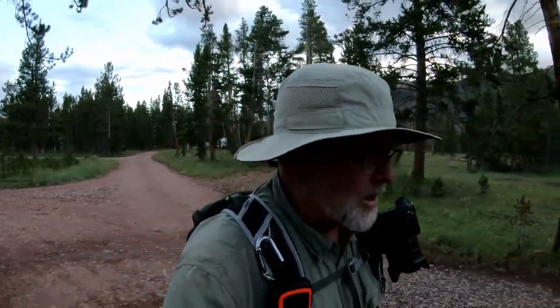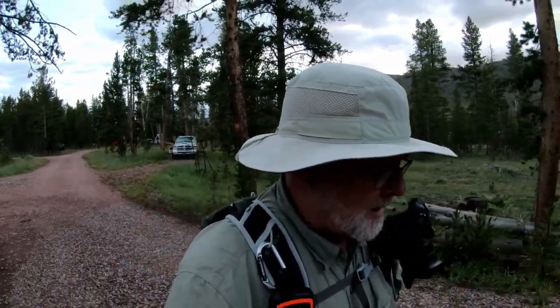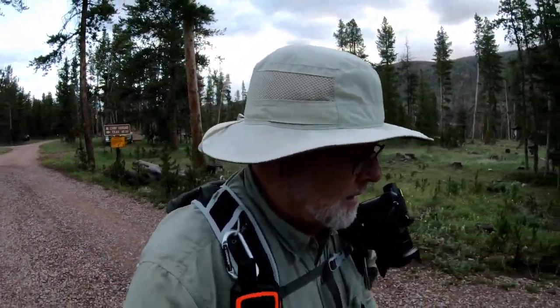It's a cool Saturday, July 27th, about 6:20 in the morning. I believe it was about 46 degrees when I left the truck. I'm making my way over to the East Fork of Black's Fork trailhead from the parking area.